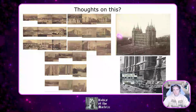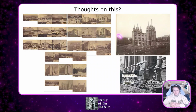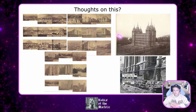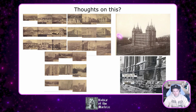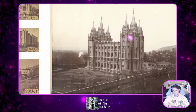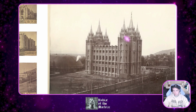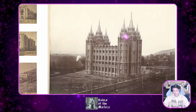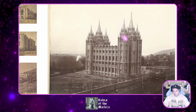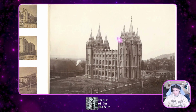And then we move on to a little examination into the history of the Salt Lake City Temple. It's actually one of my favorite buildings. I'm trying to show you a few of my favorite buildings in this presentation. Just something about this very magical, almost like a Disney-esque castle. Something very epic about it.